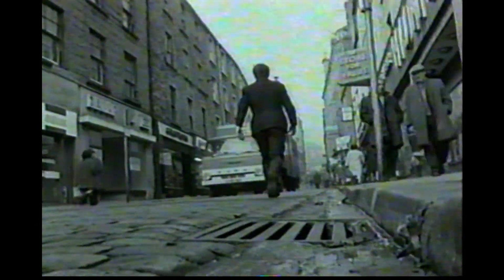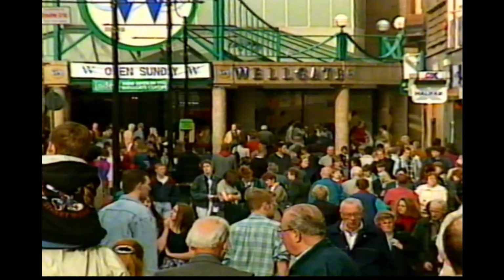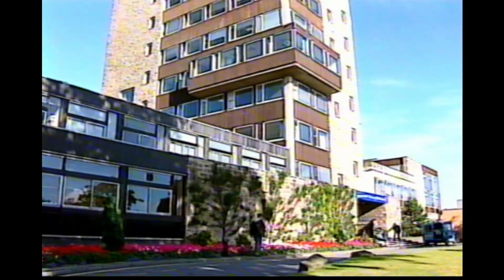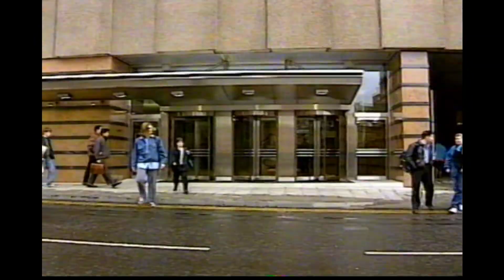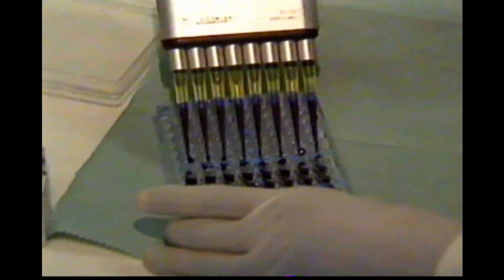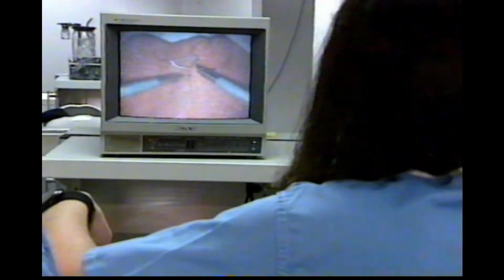For those who record the past, it is perhaps unfortunate that Dundee has been built and rebuilt over the same ground, with few old buildings surviving. But today's Dundee is a modern cosmopolitan place with international links spanning the globe. The city has 2 universities and is recognised as a world leader in biomedical research, including carrying out pioneering work into cancer research and keyhole surgery.